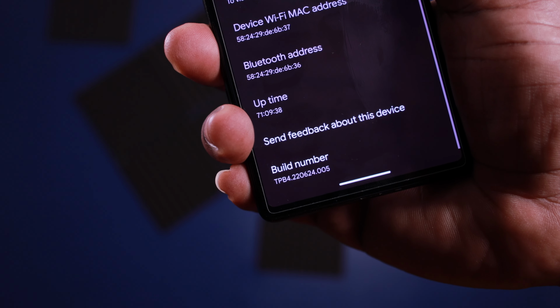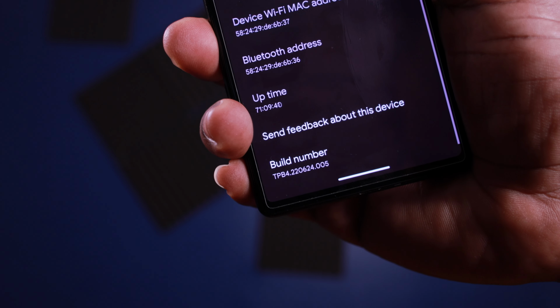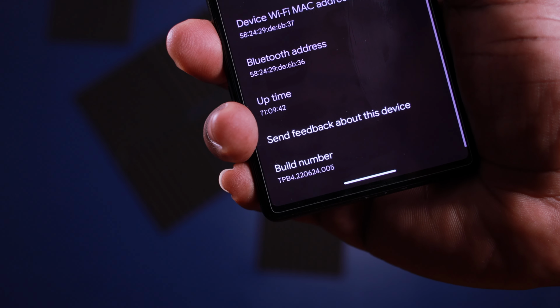And yet, I know a lot of people in the world are still having problems with Android 12 at the moment. If you decide to install the Android 13 beta, I can tell you from my experience, just my experience, that it has been feeling more like stable software, even better than Android 12.